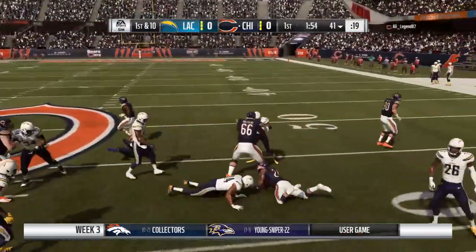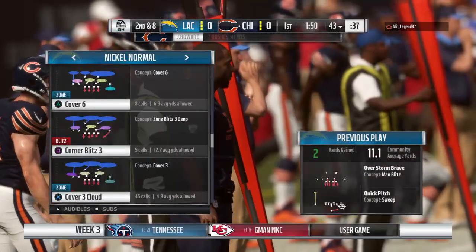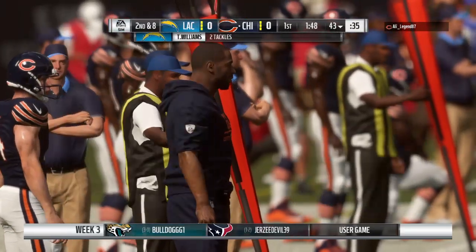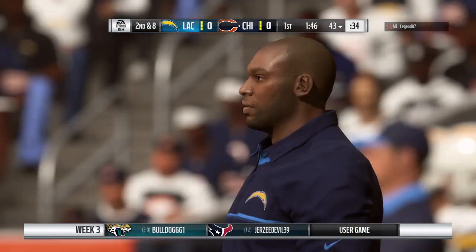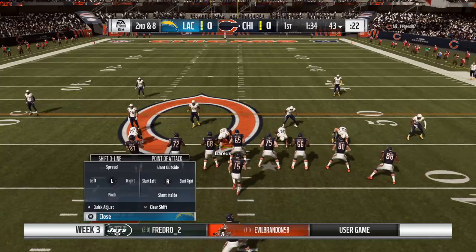And here's the best part. We always talk about the best performers do their job when the lights come on. I think he likes natural light best. Give him a couple on the carry there. 2nd and 8.